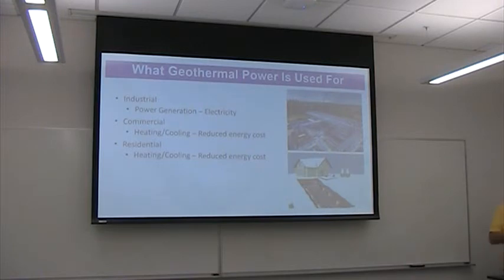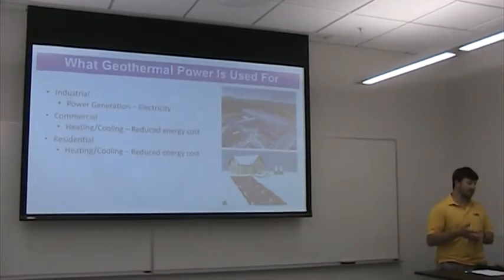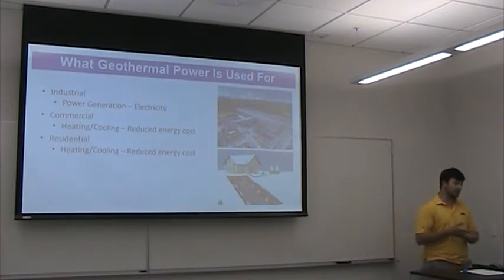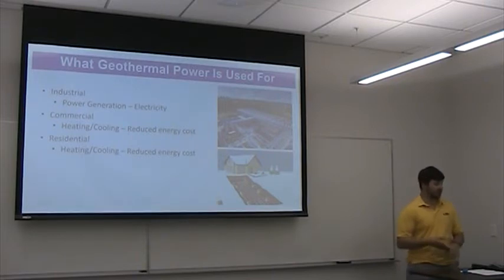So in the industrial sense, it's used for power generation. For commercial, large buildings, especially downtown in cities, can be heated and cooled using it. Same thing with your residential home. That'd be more of a heat pump, similar to what we did in the refrigeration lab.